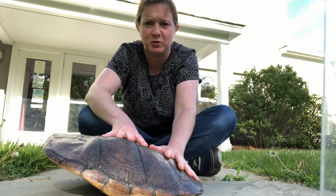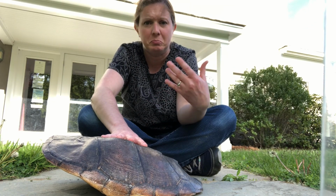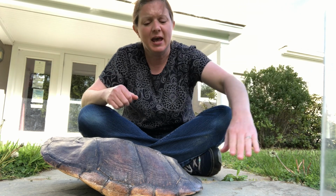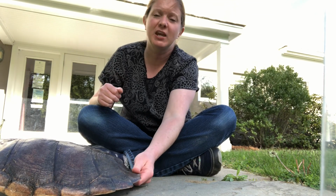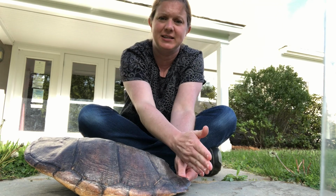If you don't feel comfortable handling the snapping turtle, you're just going to take a stick or maybe something you have in your car that gives you a fair amount of distance from the turtle, and you're just going to use that to push the turtle across the road in the direction it's already facing. If you do feel comfortable handling the turtle, again, make sure your hands stay at least halfway back.